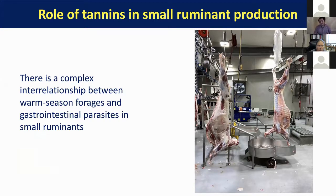In this picture, you can see we have two carcasses. The two carcasses, believe it or not, have exactly the same age, exactly the same breed. They are technically brothers, okay? But the problem here is that one animal is extremely susceptible to parasites and the other one is not, okay? So this is an important constraint that adds up to the already difficult problems we are facing. So parasites and low quality forages and low management are the perfect recipe for disaster, okay? So we cannot remove one from another.